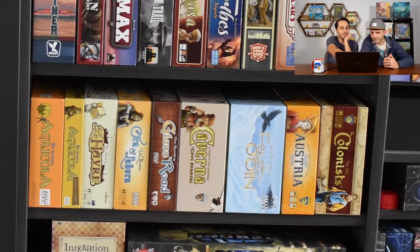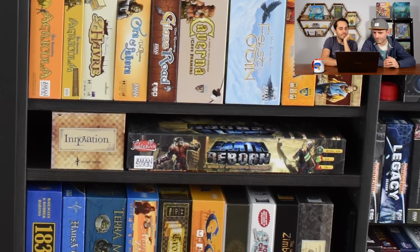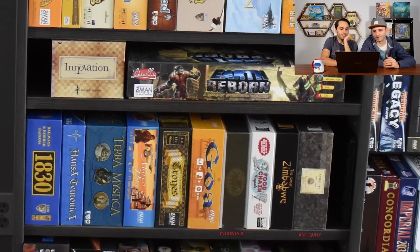Fröden, Caverna, Agricola, the Uwe Glass Road, Uwe shelf, everything all there. I noticed he doesn't have the Norwegians for Feast for Odin. Interesting. I didn't have it for a long time. I know, it's rare to see someone with an Agricola expansion but not Feast for Odin. Norwegian seems like the one that I always hear you have to play. Oh yeah, Innovation. Nice.